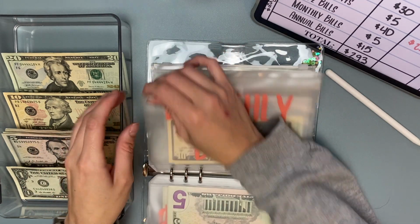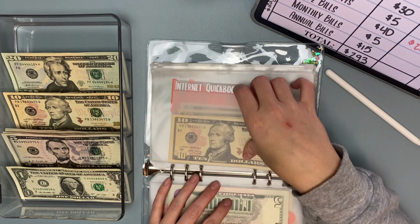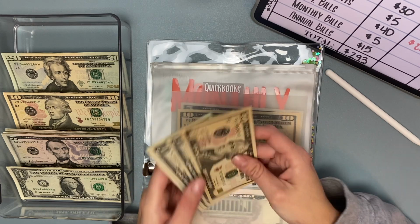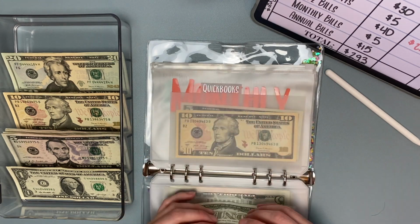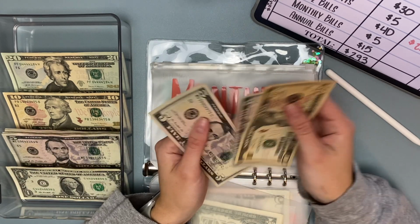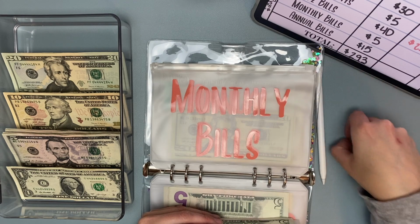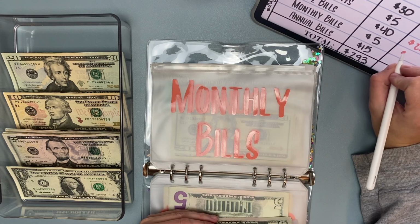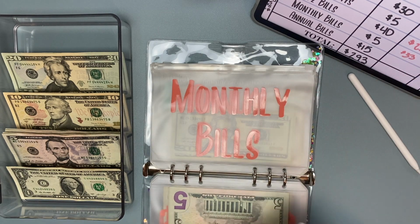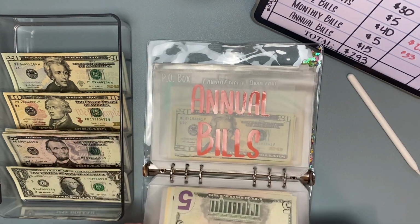Monthly bills, I really need to adjust this tab because the first one says internet, but it's actually for HP Instant Ink, and I have $13 in there now. And QuickBooks gets a 5, so we have 10, 15, 20. So we have 33 in here. And I don't add anything to Instant Ink right now because I'm still on the free trial. But once that kicks in, I'll start stuffing it.